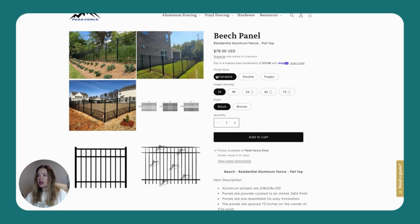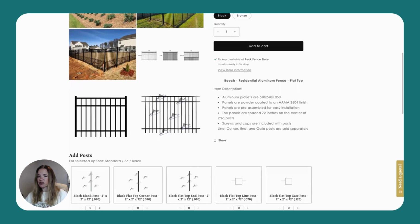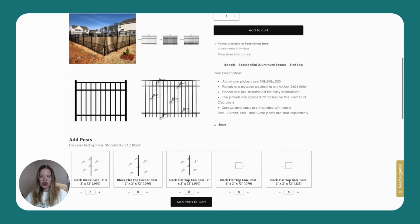So I'm going to click on standard picket, 36 inches, black color. Okay, so I'm going to scroll down here. And so this is what we had to build custom because there really wasn't anything specifically to indicate.